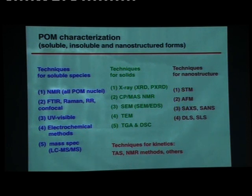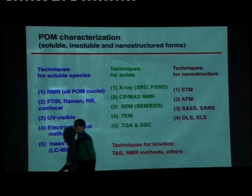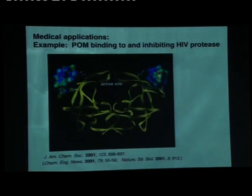So ideally you want methods where you can follow the change in concentration with time. That's what kinetics is. Concentration, y-axis, time, x-axis. Things change. Concentrations change. And the single most powerful method for very fast reactions these days is transient absorption spectroscopy, TAS. So we're using that in photoelectrodes, for example, of various kinds, including ones with POMs. And I can talk about that if there's interest.